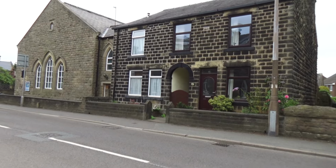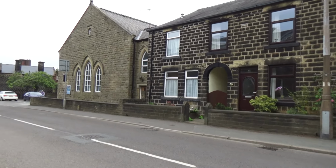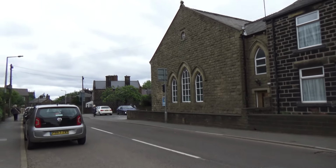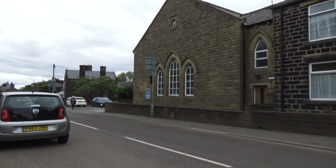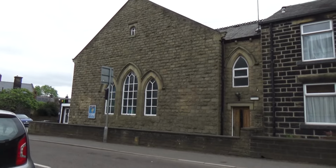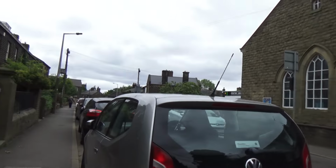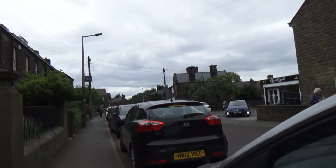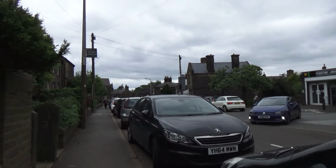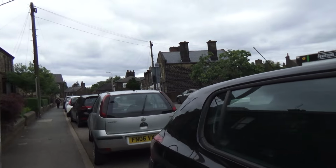So I've come to film something different today. I'm at Penistone, which is just north of Sheffield. Now I'm not sure if it's part of Sheffield, but it's in the constituency of Stocksbridge and Penistone, which has a Tory candidate, or it's had a Tory MP. But you can see the type of buildings around here, and let's hope it's a positive video today.